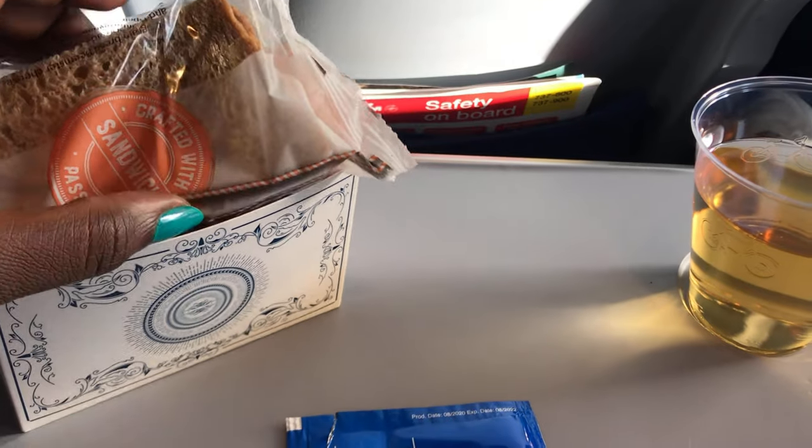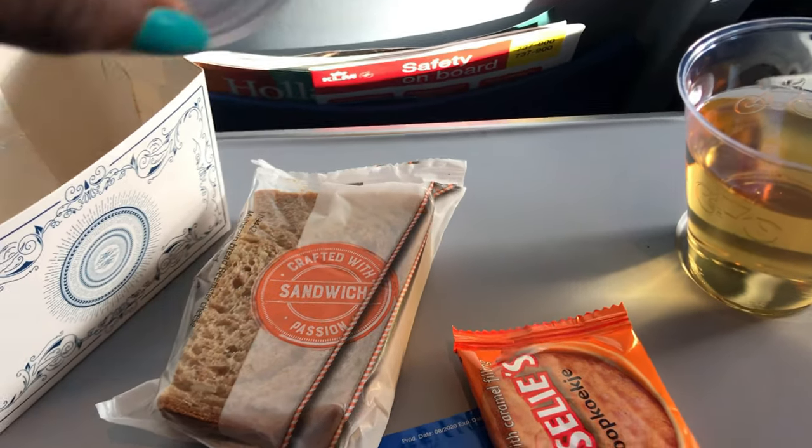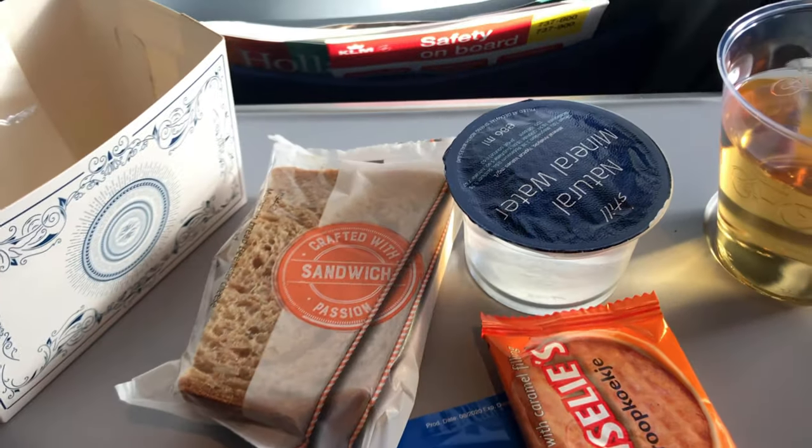And they serve snacks and sandwiches on the short flights. I really love the cheese that comes with it. It's really, really nice. And of course, I always like to have apple juice beside it.